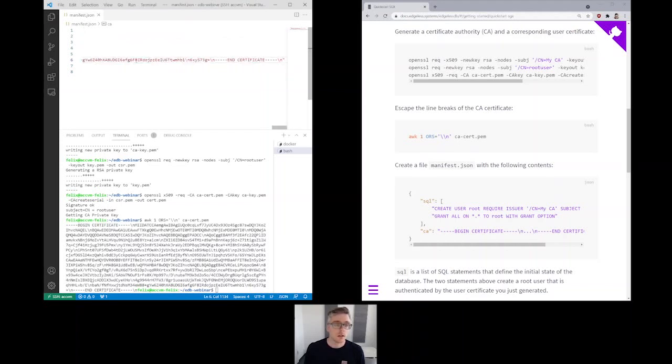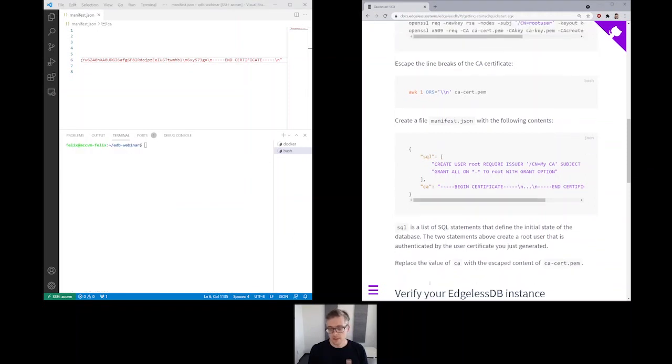All right, and now we have our own manifest. In a production environment, you would also want to add a section called recover, and in that section, you would add the public key of a party who should be able to recover the database in case of disaster. But you can find that in the documentation, but we're going to leave that out for now. All right. So manifest is done. What's next?